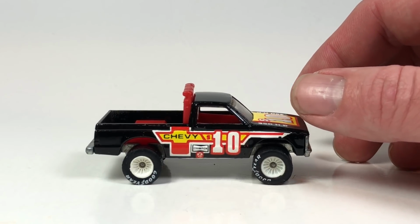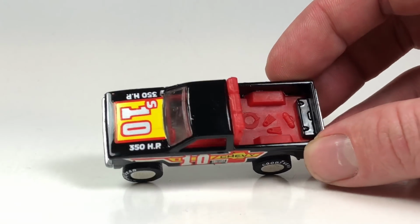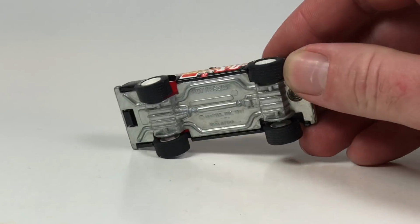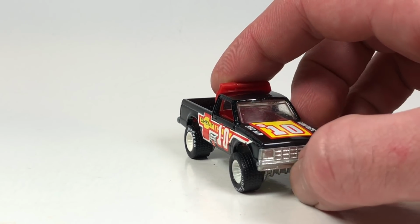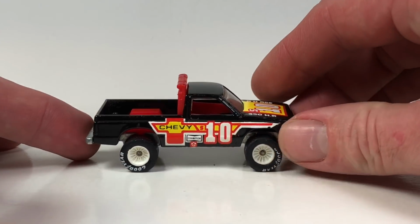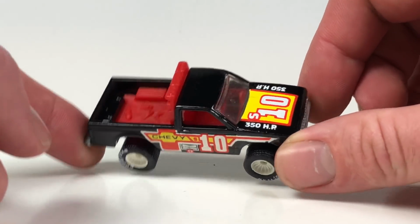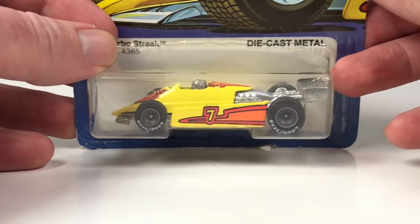But here is the Path Beater. Really cool casting. 350 horsepower. I love these Real Rider hubs. These old school Real Riders are really cool, and the reason why these are all getting opened right now, and I've acquired them kind of over time, the reason why I'm opening these ones, the last of what I've got, because most of my collection is completely loose from this set, is because they're going in that Hot Wheels display case, the one that comes with the Silverado this year. So there is the Path Beater, really cool little Chevy truck. So there's that one.